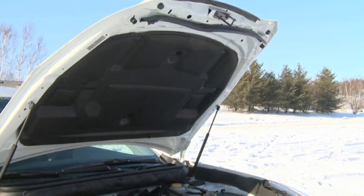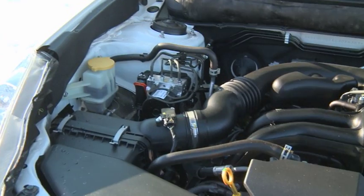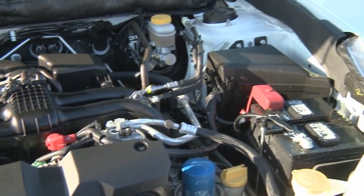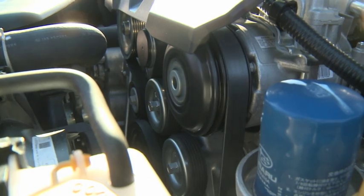Power came from none other than Subaru's signature 2.5-liter 4-cylinder boxer engine, which sees the pistons firing towards each other while spinning up 173 ponies. Recent updates have reduced power plant weight and optimized fuel efficiency. This engine should be just fine, and there's a 3.6-liter 6-cylinder boxer available if you disagree.